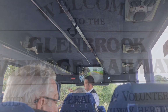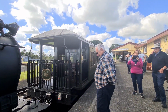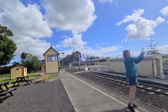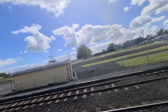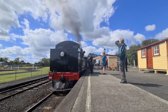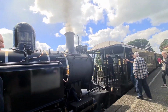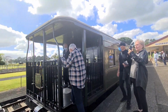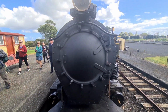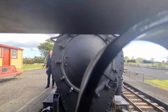Once you're off the bus, go use them. Glenbrook. We are at Glenbrook Vintage Railway Station. That's our group. He's going to pull it. Yeah, he's going backwards.